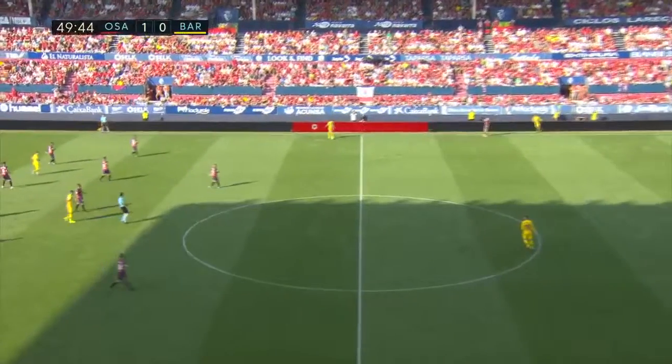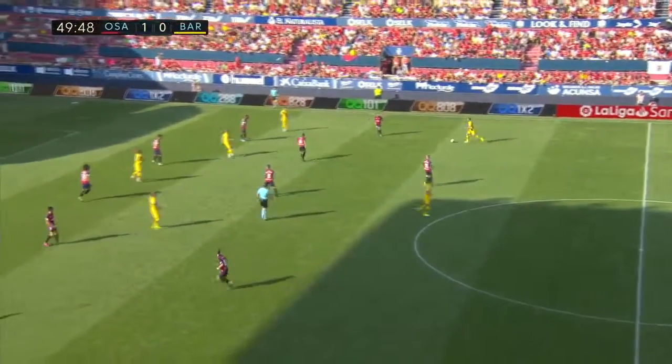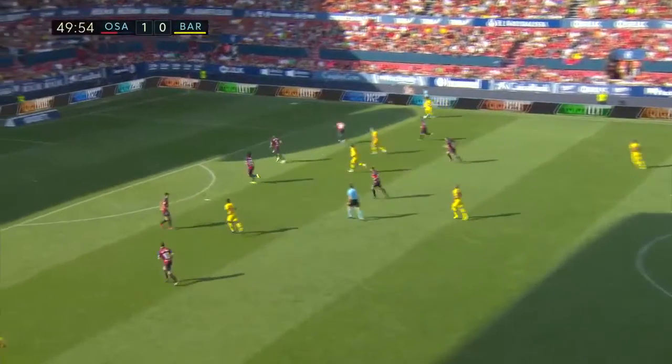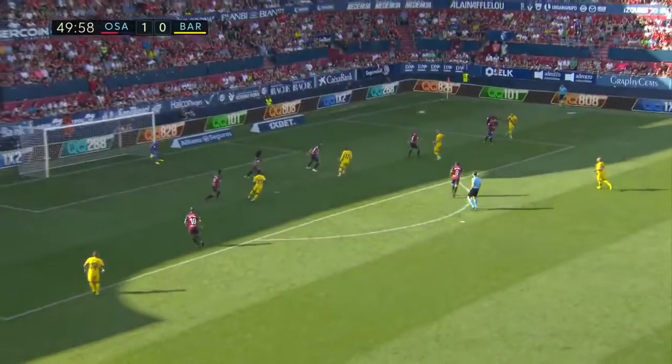You see this run that Chimi is doing. Normally, in 80% of the games, the striker won't chase that ball for Gerard Piqué, but now Chimi is forcing Piqué to make an effort, and Piqué will be thinking, wow, long afternoon to come. Long afternoon, yeah.